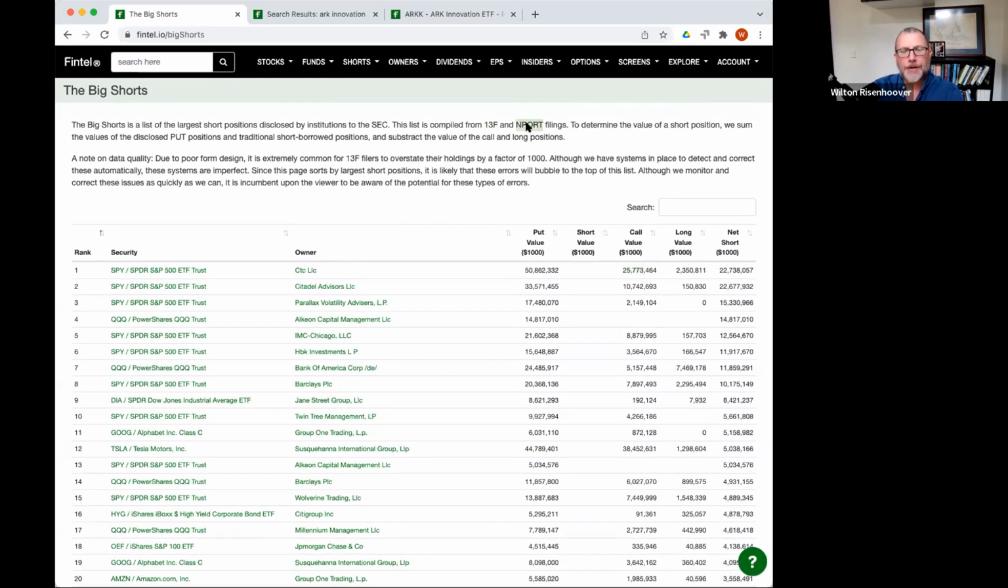Now, 13F filings are pretty well understood. They've been around since about 2012, and most sites that have ownership data pull their data from 13F filings. A 13F filing is required of every company that has at least $100 million in assets under management. They have to disclose their standard equity positions, which is this number here, their owned call positions, which is this value here, and their put positions, which is this value here.